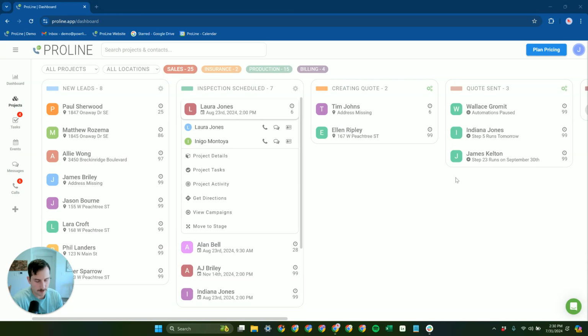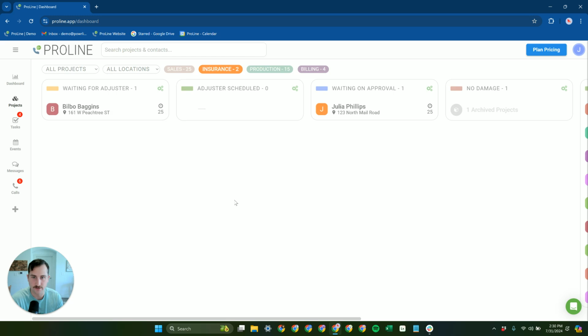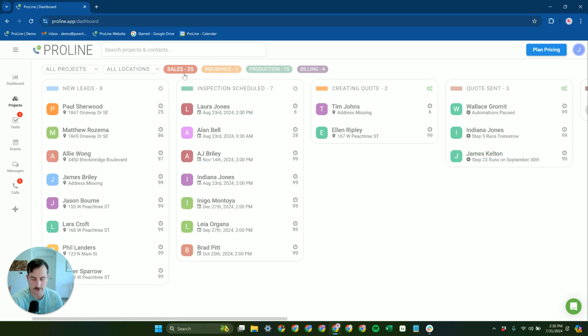So let's talk about using ProLine for insurance projects. ProLine is very flexible and you can do a ton of customization, but out of the box, ProLine already has an insurance pipeline already set up, and then also insurance related documents in our quoting system.